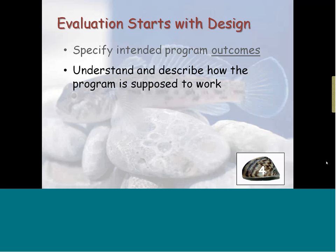It gives you an opportunity to really look at how that program is going to work. How are you going to reach those outcomes with the audience? And it gives you the opportunity to be able to describe how the program is going to work to your partners, to your funders, to the audience when you're putting out your notifications and publicity on the upcoming activity.